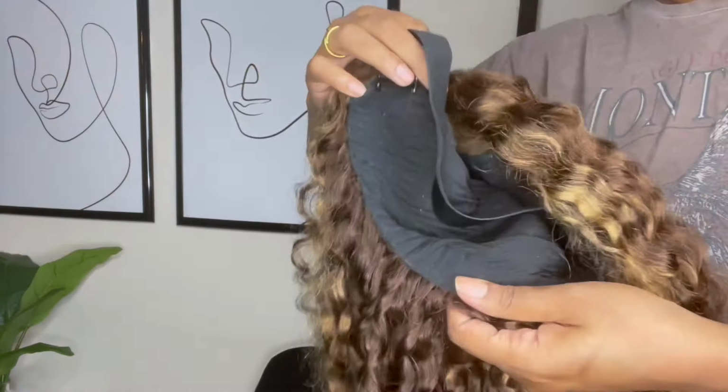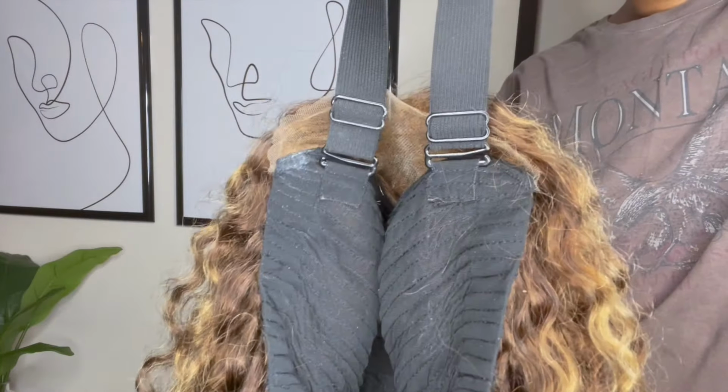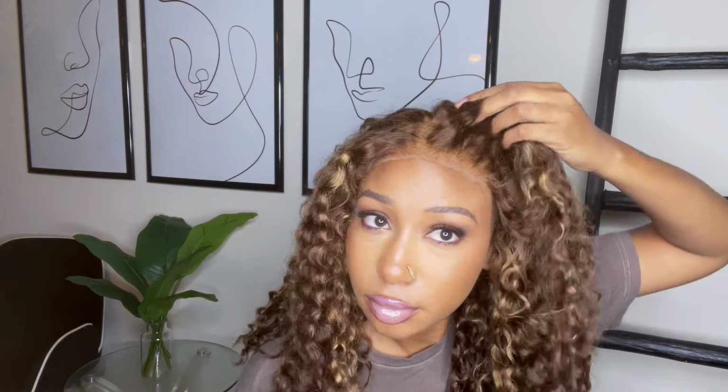So now on to the wig construction. This only comes with an elastic band, you guys. That's it, an adjustable elastic band. No combs. If you do like combs, you can always purchase some and sew them in. I'm not really a fan of the combs. I do like a comb in the back just to anchor that nape part, but it's okay. It fits like a charm, and my head is really small. So if you do have a smaller size head, just know it's going to fit and you are going to be able to wear this thing glueless.